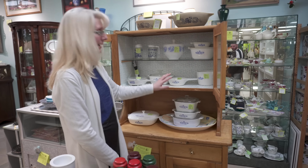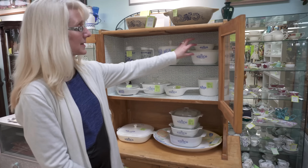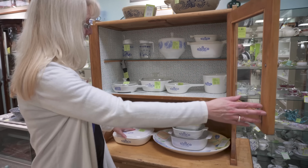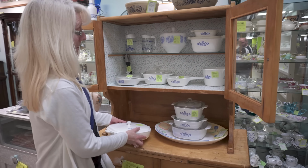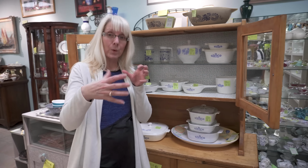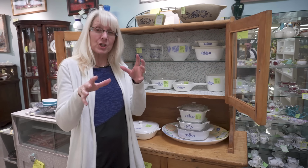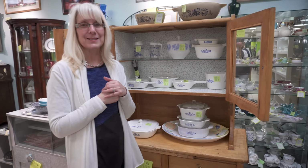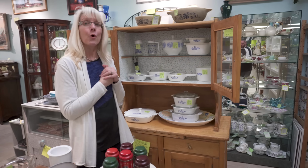Comes in casseroles, it comes in little frying pans, it comes in covered containers, it comes in little skillets, it comes in bigger pieces. It also comes in Dutch ovens. You can get Corningware pieces that are quite big. You could cook a whole big chicken in. So this is a very good store staple, and it never stays for very long. Corningware, Corning, New York.